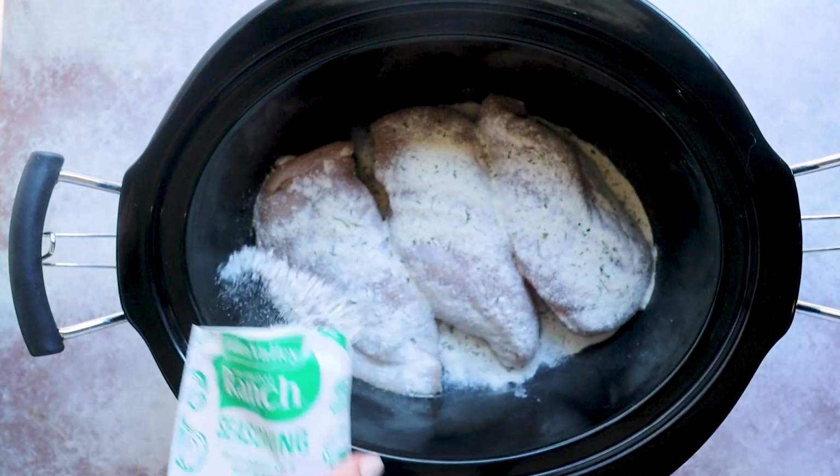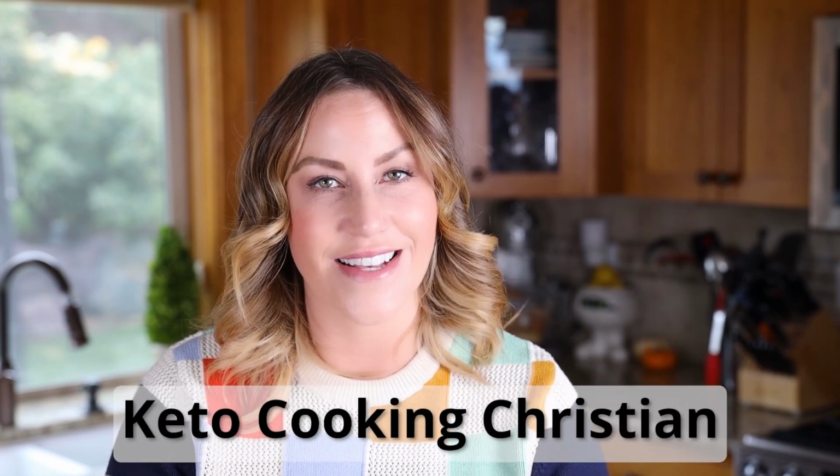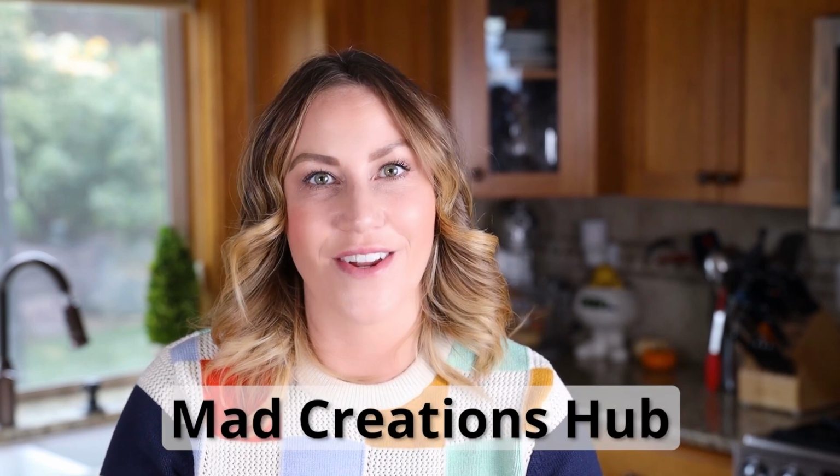And you can use chicken breast or chicken thighs here. Then you sprinkle on a packet of ranch dressing seasoning. And I know this isn't the cleanest of ingredients, so if you didn't want to use the packaged stuff, you could actually make your own. And I have a couple of recommendations. My friend Julianne from Keto Cooking Christian has a recipe on her site, as does my Aussie friend Megan from Mad Creations Hub. And I'll have those listed down below for you.